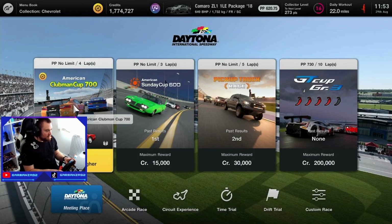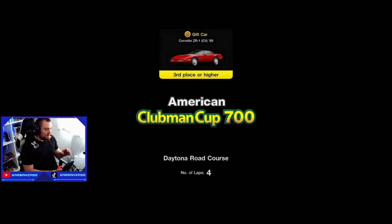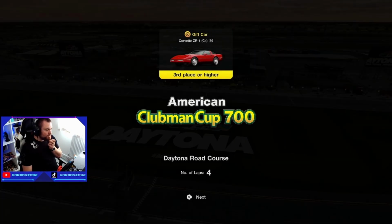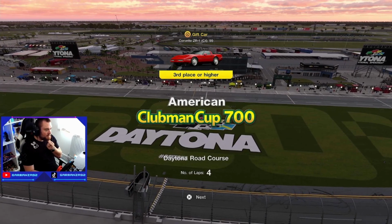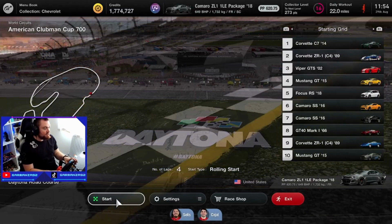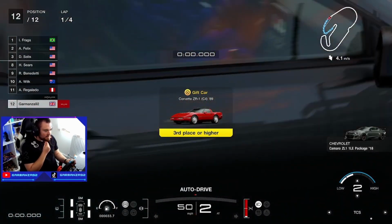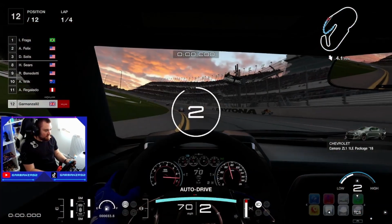Daytona International Speedway. We are doing the complete circuit, which is a bit different. We haven't done the full circuit this one before. We are 4 laps in. We're on the road course. Obviously this is for the Corvette ZR1 or the C4. Okay. Let's see how we can get on around here with the Camaro as well then.